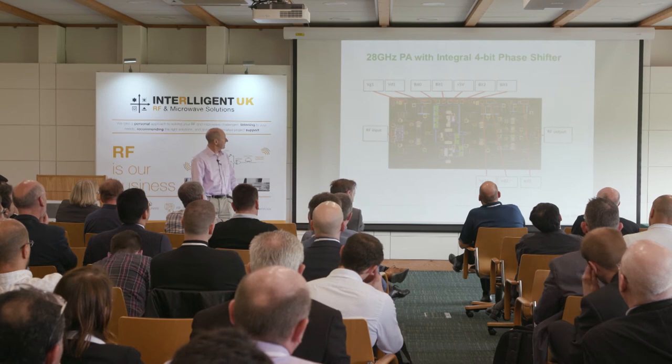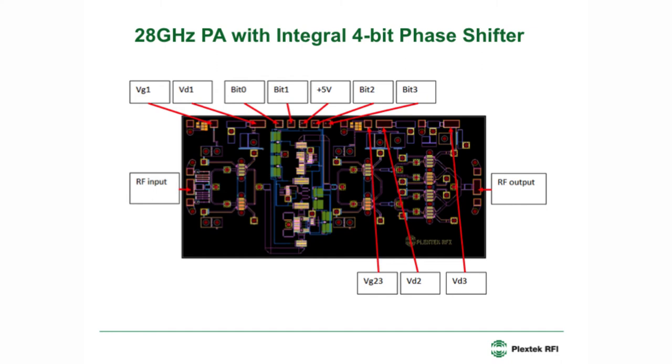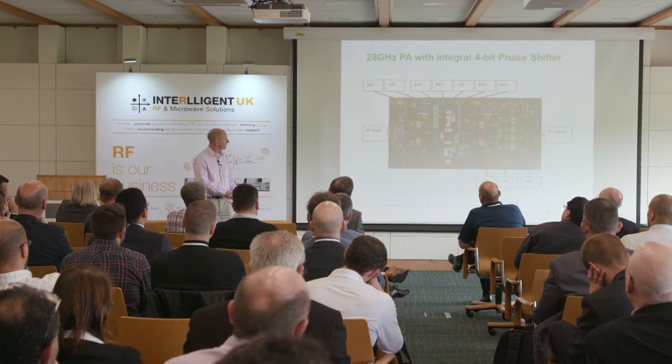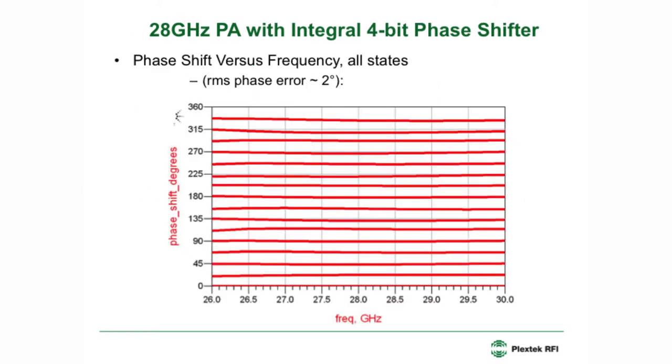This is a 28 gigahertz PA with an integral 4-bit phase shifter. Now, earlier Chris was talking about phase shifters. This is a 4-bit design. Often, for this sort of beam steering we're envisaging on 5G, 4-bit will be plenty. We've got an input stage here. This little thing here is a gain slope compensation network to help flatten the gain versus frequency response. Two devices here, four devices at the output. And this is the phase shift versus frequency. All reasonably flat, RMS phase error of about 2 degrees.